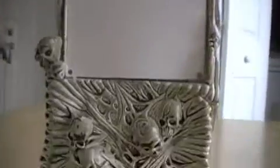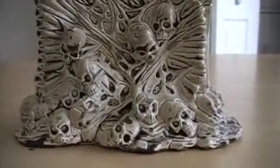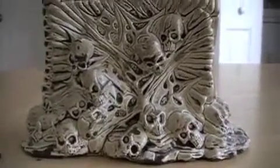Looking up at the back, you can see where it was plugged in. And we see more skulls. Oh man, looks like something out of Hellraiser.